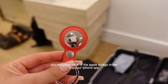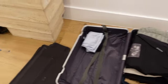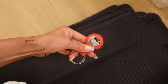We just got a bunch of AirTags and I put these in my check-in suitcase just in case I lose it because I've lost my luggage before and it's not fun. So I basically just put it in my Rimowa.